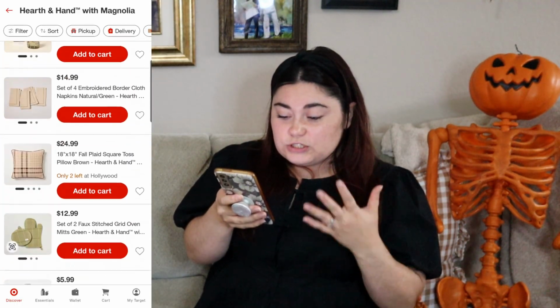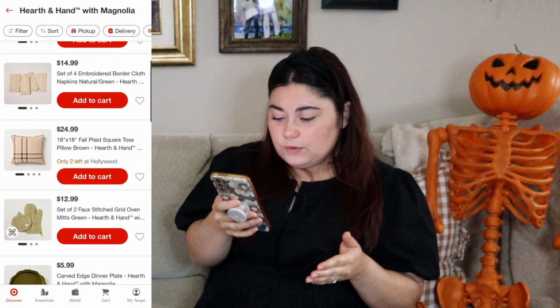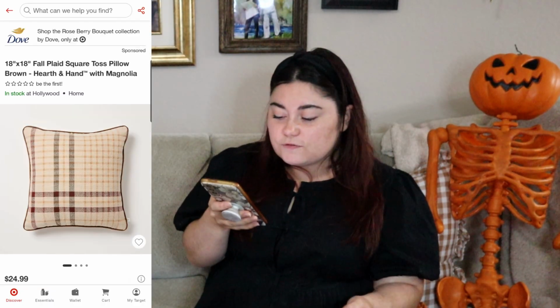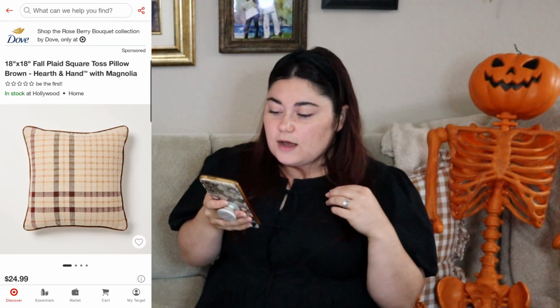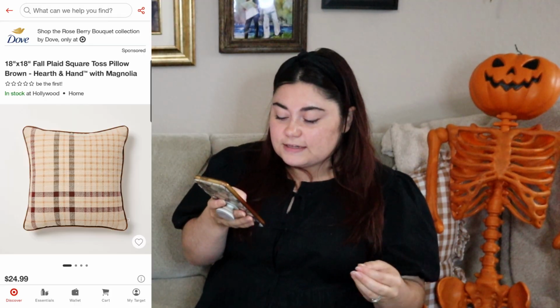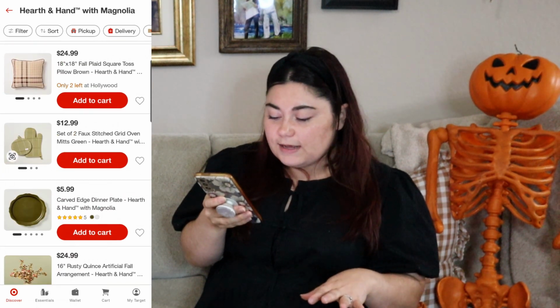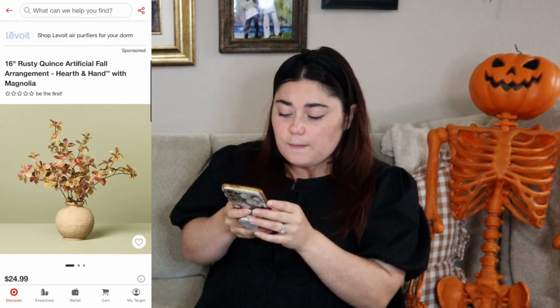And then just so many items. I think we saw this pillow or something. No, we saw something similar. But again, with those fall colors, the browns, the maroons, the tans. $25 for 18 by 18 again. She's got oven mitts. This is beautiful. I love the colors in this. Like the greens and the reds and the maroons. Beautiful. And look at the texture on the pot.